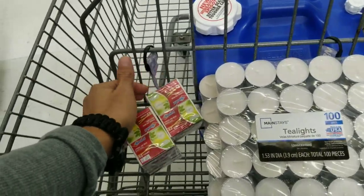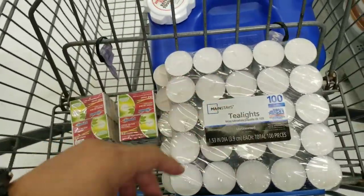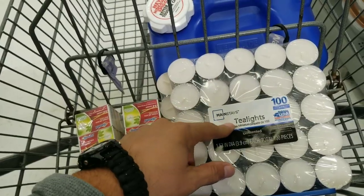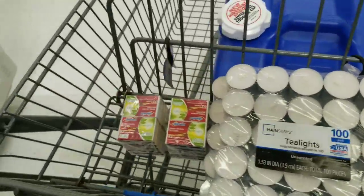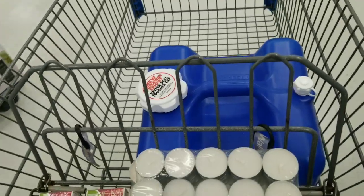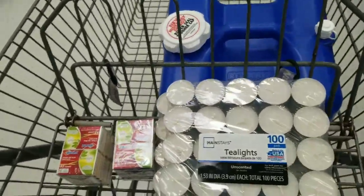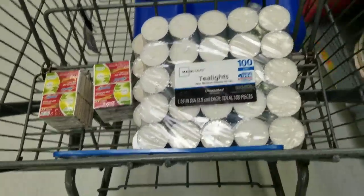So we have matches, tea lights, tea candles, and we got a water bottle. All together, it's going to be about 16, 17, 20, 22, 24, under 30 bucks, okay? I'll show you guys the receipt when we get outside.